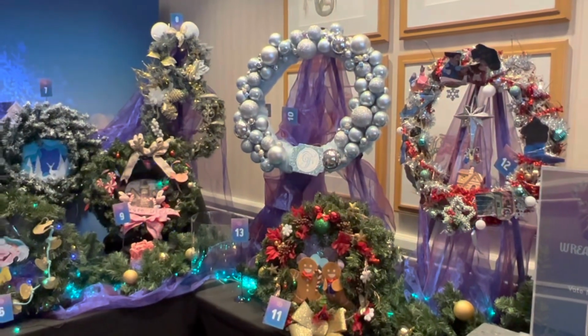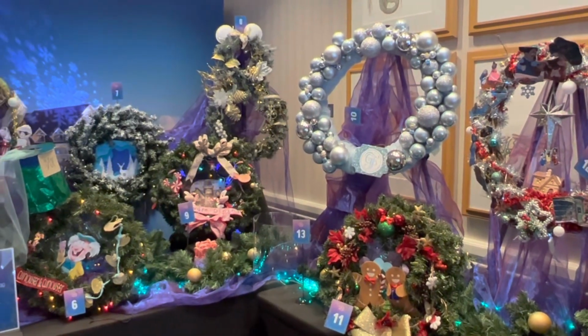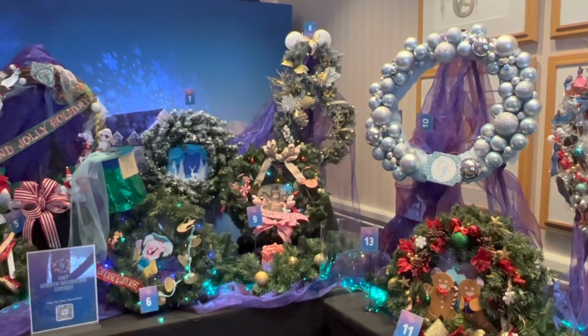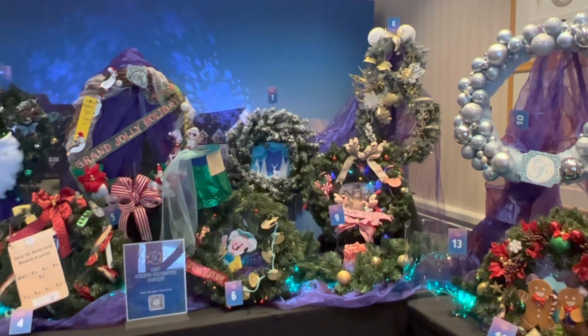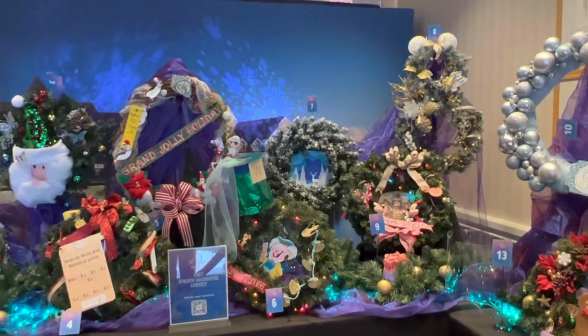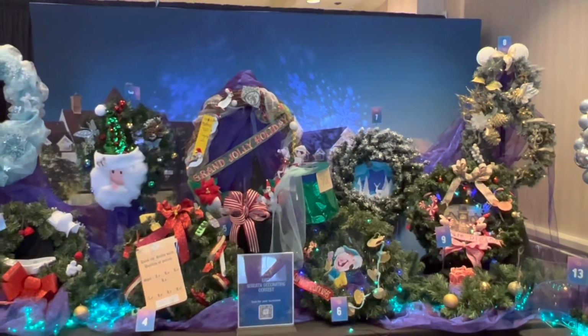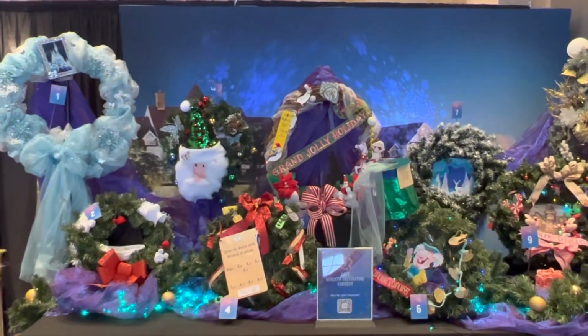The wreath decorating contest was the hidden gem of the Floridian's Christmas celebration this year. Not a lot of people knew about it, and it wasn't open all day. When you go just past the gingerbread house, it is to the left before you get to the sit down dining, and each cast member decorated a wreath according to their Christmas traditions, mixed with the Disney theming, and it was absolutely breathtaking. My kids loved seeing all the different ideas and designs. It's definitely worth the time to see it.